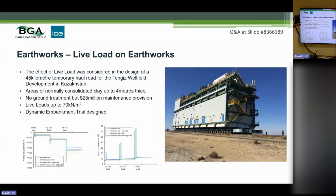This is an example from a haul road in Kazakhstan. Sounds a bit innocuous, what's a haul road? It's 45 kilometres long, and it took modules like that. That's the size of about 30 London buses. It's on a multi-wheel trailer, 60 metres long by 12 metres wide. We had areas of normally consolidated clay, because this is right next to the Caspian, up to 4 metres thick. And the client decided he wasn't going to treat the ground, but he would put in the pot 25 million as a maintenance provision. These modules gave a ground bearing pressure as a UDL of 70 kilopascals.